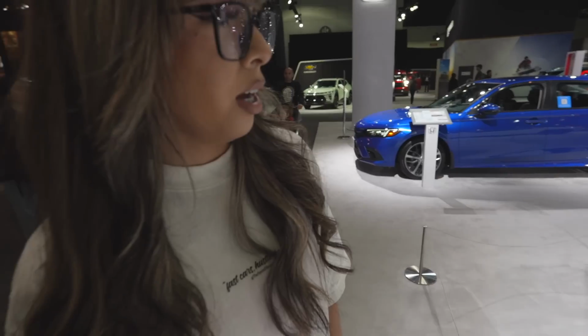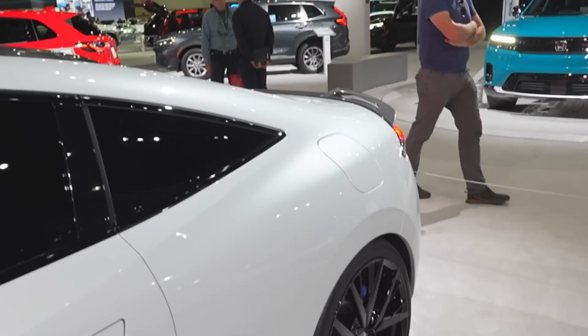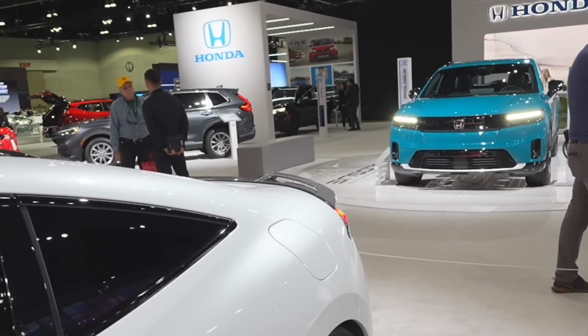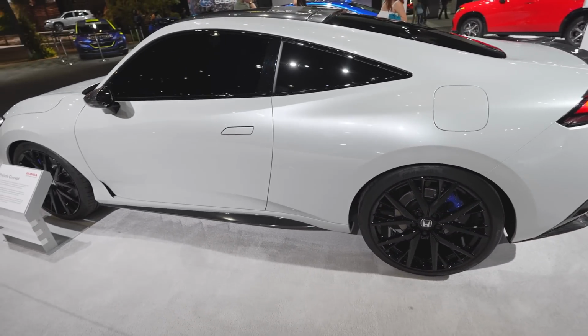Would you drive it? Yeah, it looks like 10 times better, new creative. Oh, look, there's a little gap in the wing right there. I'll zoom in so you guys can see it, but it's got some cool little details on it that I'm starting to notice. I like it. I like it a lot.